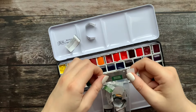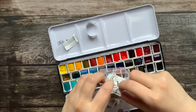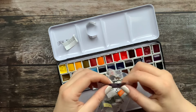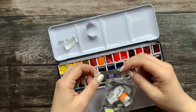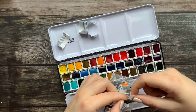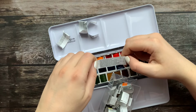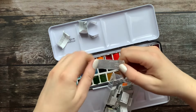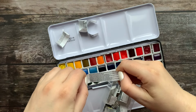This is the hooker's green. So there are a couple of colors which contain this message, for example this one, Winsor violet dioxazine. Then, well, this one has a lot. Okay, this one is different. Or maybe it's just written in more languages. Let's see. This is cobalt turquoise light. So, what does this one have? I know it is hard to read for me as well.